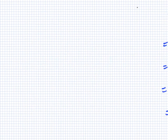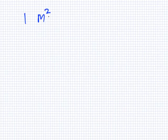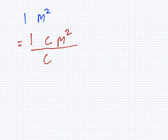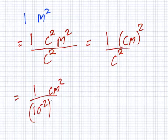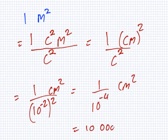And then it's the other way around. For example, if you have 1 meter squared, but you want to make it centimeter squared, do we have centi? No, so I'll need to put a centi on the top and on the bottom. But I actually want centi squared. These still cancel to make the original, so it's still 1 meter squared. This is 1 cm squared over centi squared. Centi is 10 to the minus 2, squared, which is 1 over 10 to the minus 4, which is 10,000 cm squared.